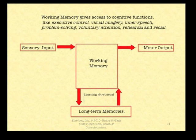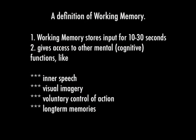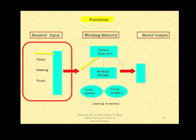Working memory gives access to cognitive functions, including executive control, imagery, inner speech, problem-solving, voluntary attention, rehearsal, and recall. Here is a useful definition of working memory. Here we have a little bit more detail. On the left-hand side, you see vision, hearing, and touch, and the yellow arrow on top indicates bottom-up attention. That's the attention that is driven by the senses, like the sight of a tiger or the roar of a truck that's heading our way.